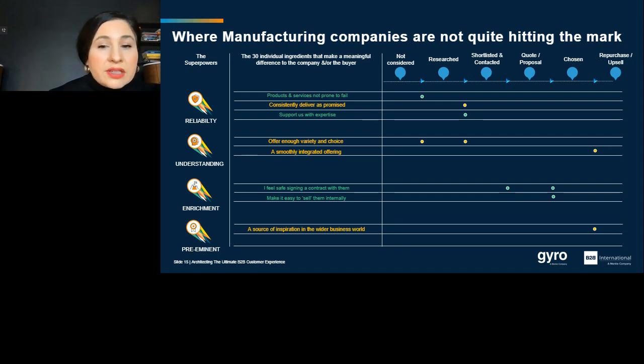So let's talk a little bit about digital transformation for a minute. Most manufacturing companies are at a lower range of maturity of digital transformation. On a scale of 1 to 4, manufacturers on the whole are at about 2.3, with petrochemicals at 3, the highest, and mining extraction at about 1.7. So what does that have to do with customer experience and what we're talking about today?